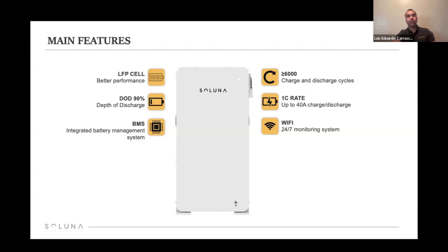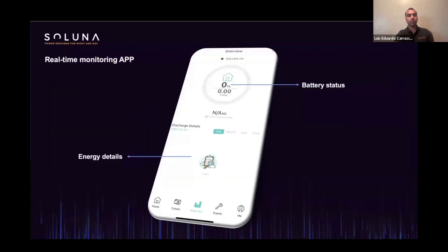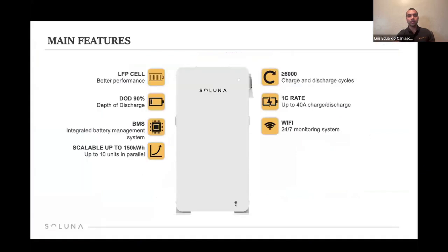They have Wi-Fi. So at Soluna, we have an app called the eCloud, and we also have access through the web, through the eCloud portal. You can access it remotely through your phone for real-time monitoring. It will show you the battery status, energy details, and on the web you can also see all the data of your consumption. It's scalable up to 150 kilowatt hours, so the high voltage batteries can be paralleled in 10 units.